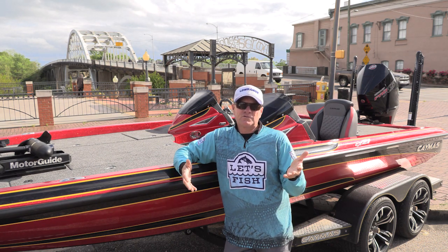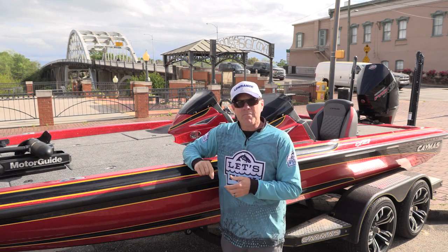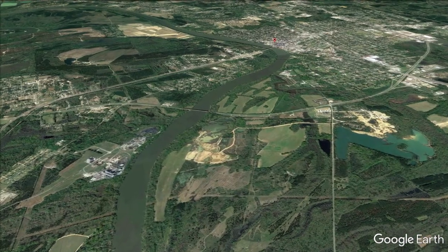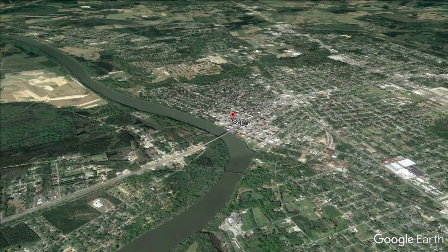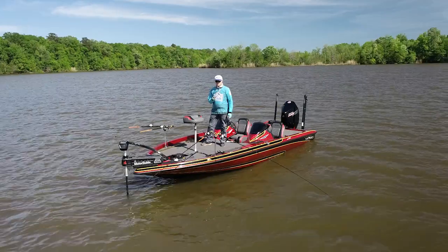You can read about it in the history books or watch the movie about Selma that came out just a few years ago. What a lot of people don't know is about the Alabama River that runs right under that bridge. The Alabama River has some of the most fertile fishing waters anywhere in the state of Alabama. It's a couple of 100 miles of good bass fishing, striper fishing, white bass, and today we're going to show you some of the crappie fishing in some of the side bays off the Alabama River.